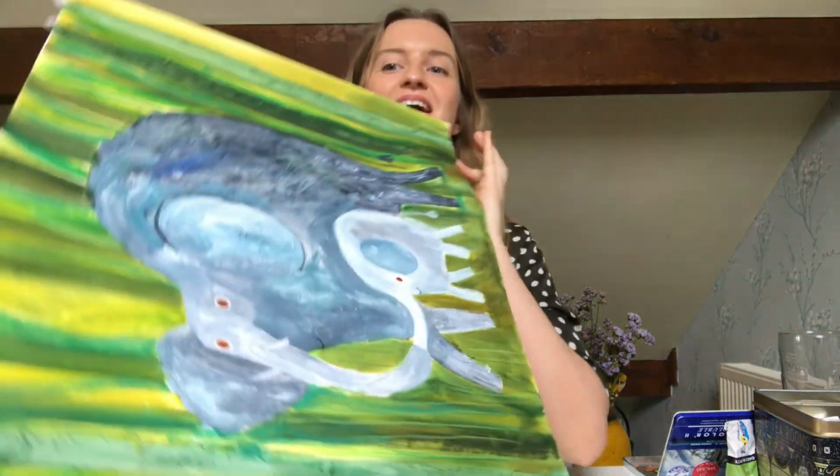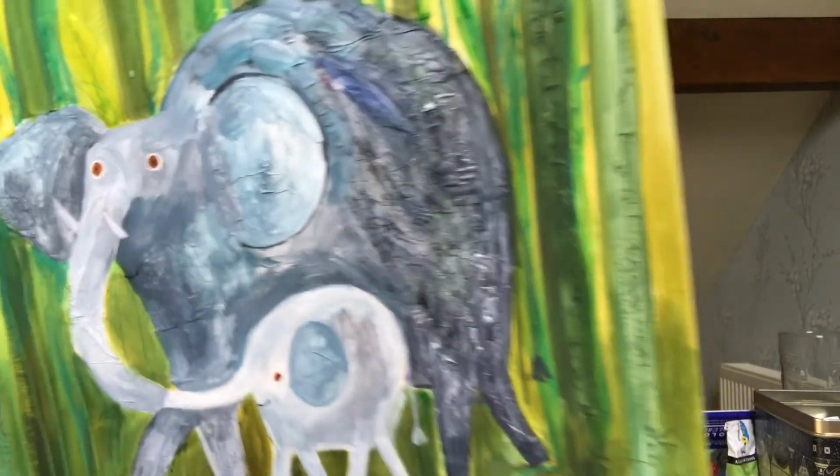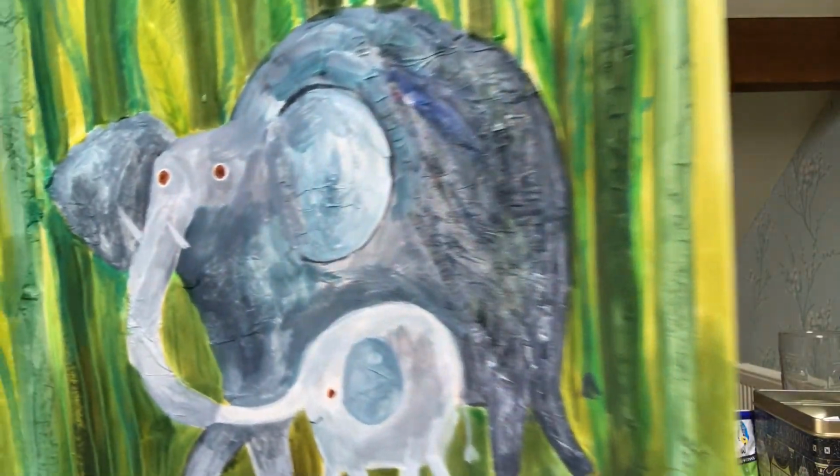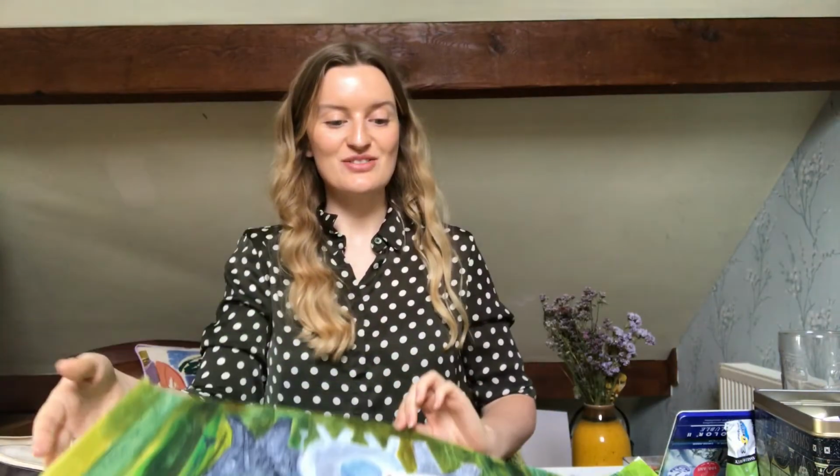So that is our workshop finished for today. We have finished our picture. Here's my elephants. As you can see, we've created loads of texture in that picture, and we've just had fun experimenting with lots of different techniques all in one, and I hope you've enjoyed it.